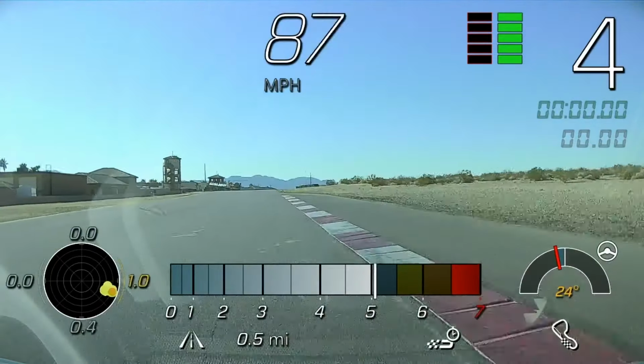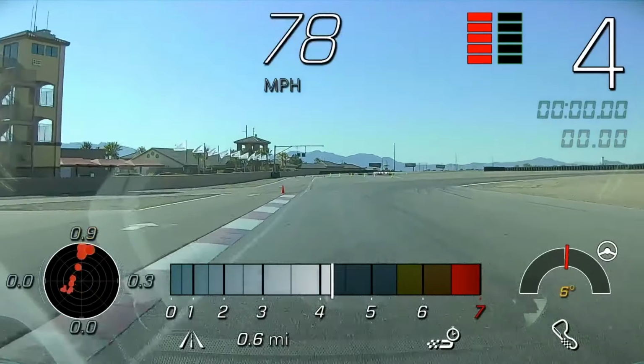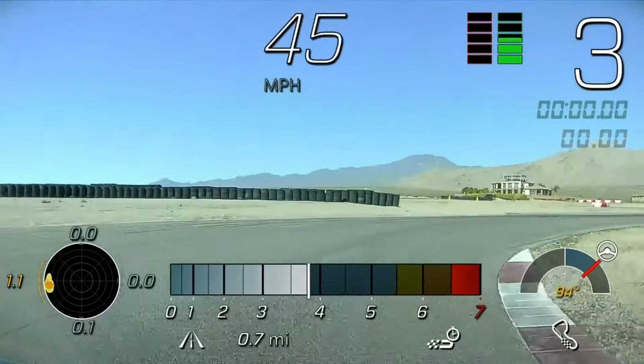So if you're going to be going to the drag strip, it's very important. Take your mode selector over to sport, double click the traction control button. It's going to launch your competitive drive mode. Now you have access to launch control.